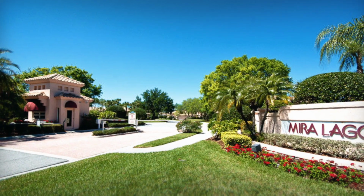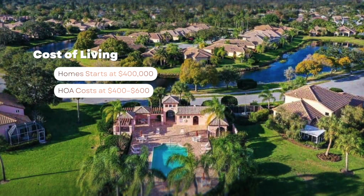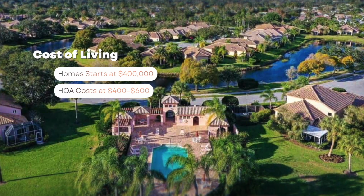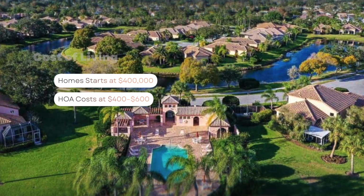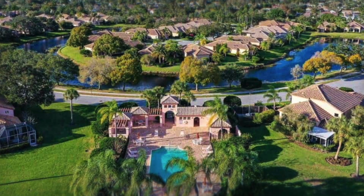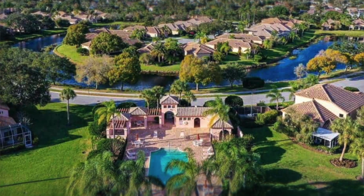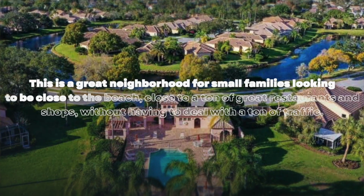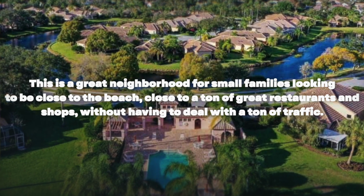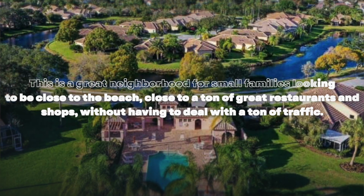Next up is Mira-Lago. There's 180 maintenance-free villas here, $400,000 to $600,000, with a pool and a spa. HOA is $400 to $600, which covers all of the lawn and common areas. The community is just 10 minutes from Siesta Key, one of the closest neighborhoods in Palmer Ranch. What I love is that Mira-Lago offers the feel of a single-family home with really that condo level ease. And you really can't beat the location. This is a great neighborhood for small families looking to be close to the beach, close to a ton of great restaurants and shops without having to deal with a ton of traffic.